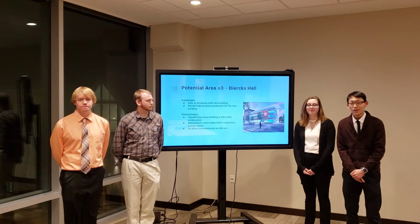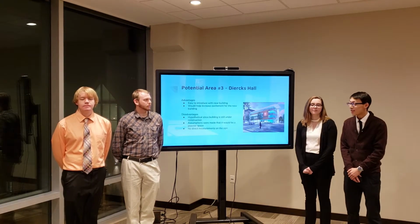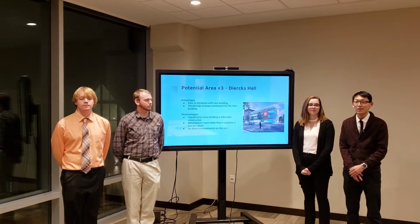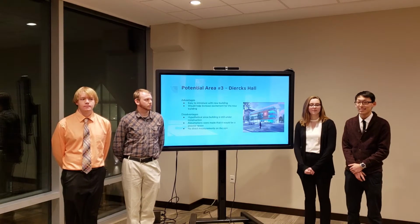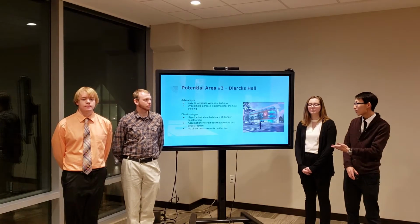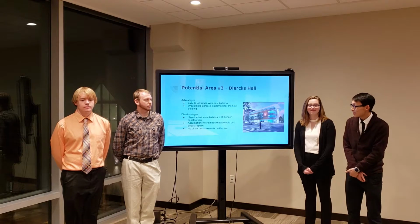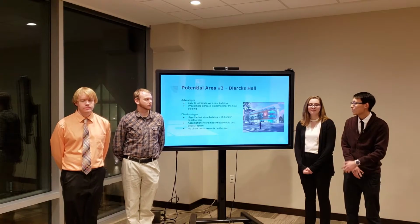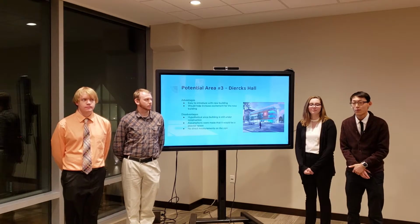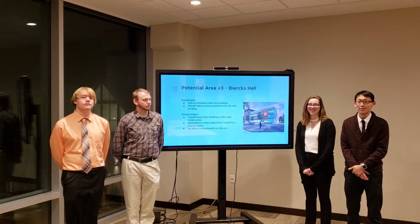The third potential area that we came up with is a room in the Dierks Hall of Computational Science. The advantage with this building is that because it's a new building, it's very easy to introduce new things alongside it. So along with the new building, we would have a brand new MSUE convenience store. Another advantage is that there's already excitement for the Dierks Hall, so if you add more things to it, students are going to be more excited about it.